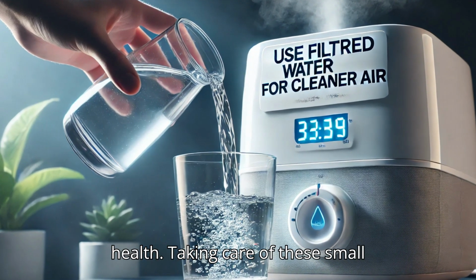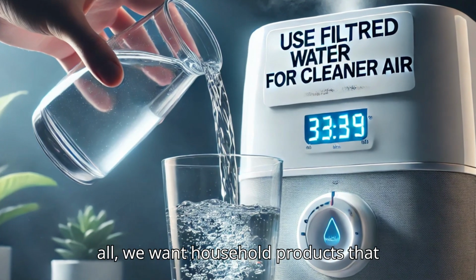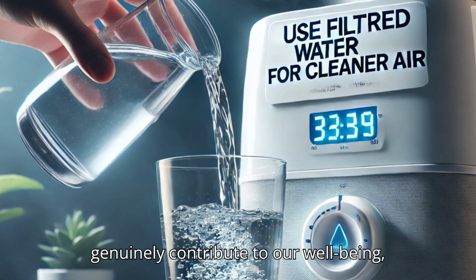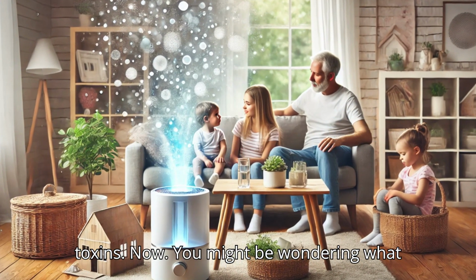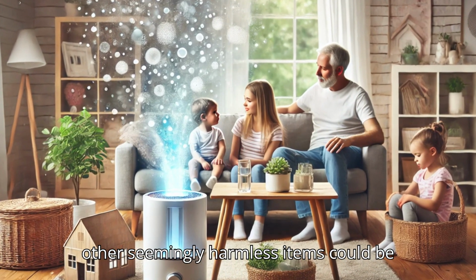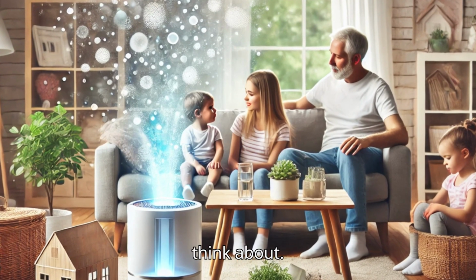Taking care of these small details truly makes a difference. After all, we want household products that genuinely contribute to our well-being, not those that become sources of hidden toxins. Now, you might be wondering what other seemingly harmless items could be hiding health hazards, right? This question certainly gives us a lot to think about.